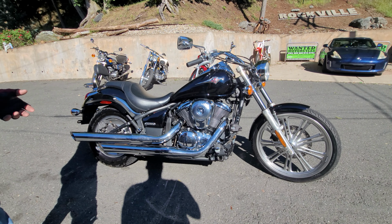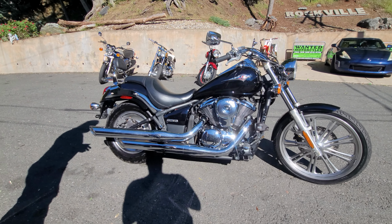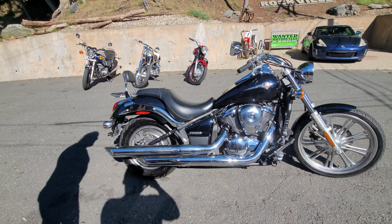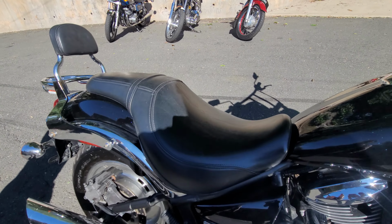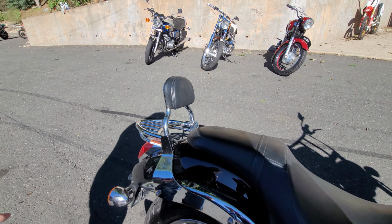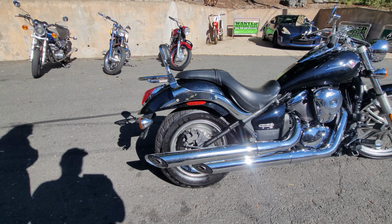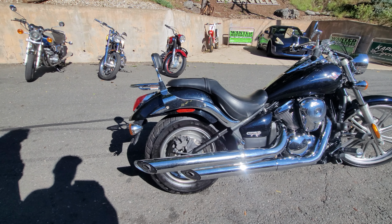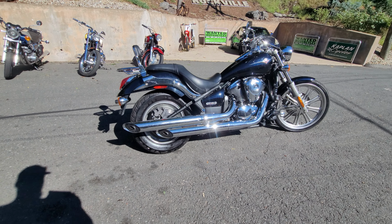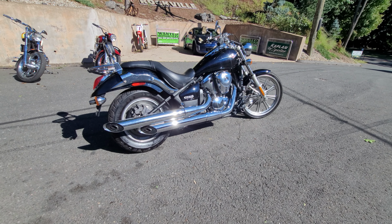Kawasaki heavy engineering. Kawasaki built some of the best street bikes on the road today, and this one's the most popular of their V-twin line. The factory original saddle looks custom, but that's original, as is the Kawasaki accessory backrest and luggage rack. The rear tire on this thing is a massive 180/70-15 to contrast the 21-inch front, giving it that custom hot rod look with the massive chrome dual exhaust glistening in the sun, as you can see today.